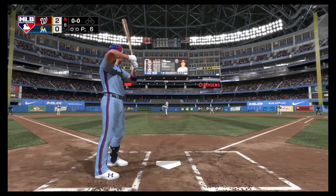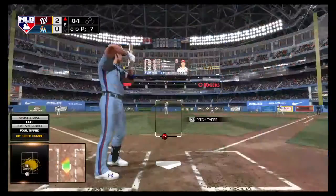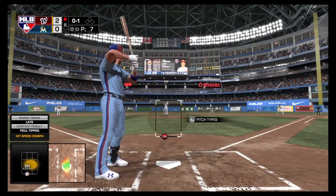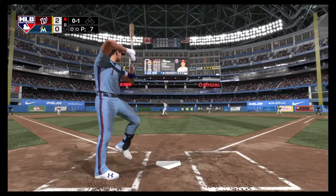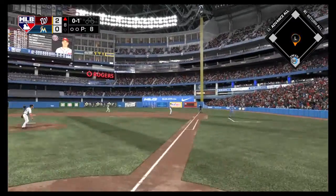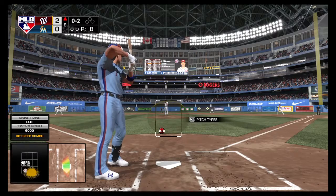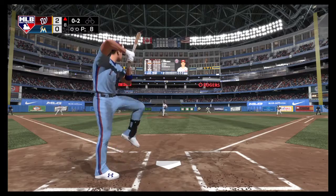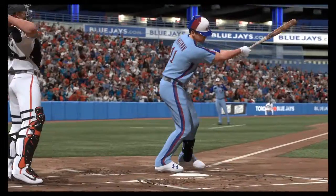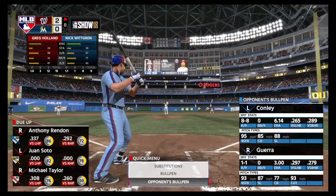First delivery to him on the way. Chopper foul. The windup and the 0-1. Hit hard to the right side. Foul. And this is swung on and missed by Zimmerman as he sat down on strikes for the first out of the inning. Now batting, Anthony Rendon.